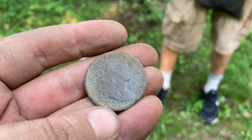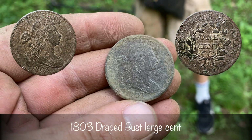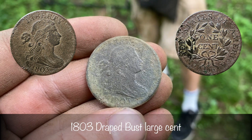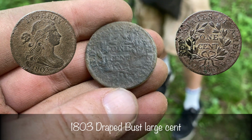Well, I'm just showing the audience this really quick. Surprise, surprise. Isaac has something else. He was working on a signal. That's a beautiful coin. You can really see her hair there and the curls. 1803 is the date. And that reverse is beautiful too. That's going to clean up really nice.